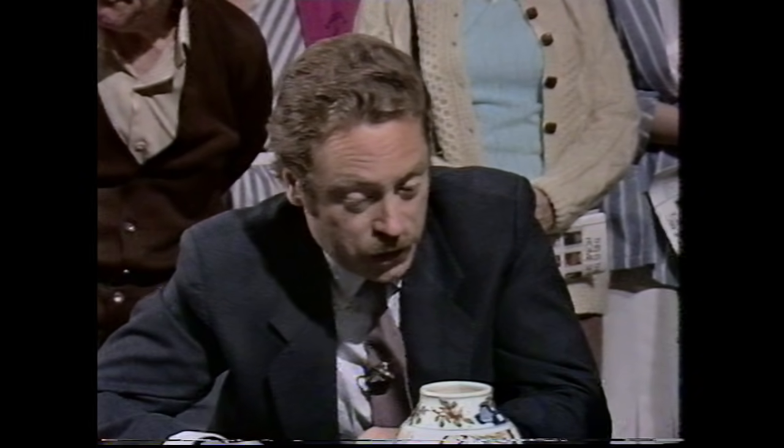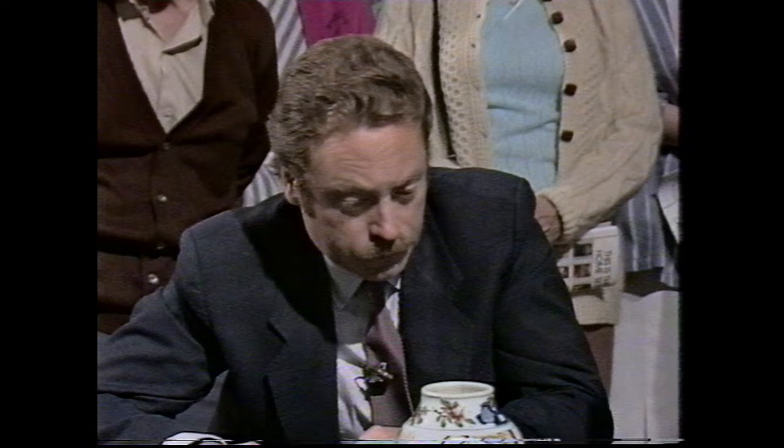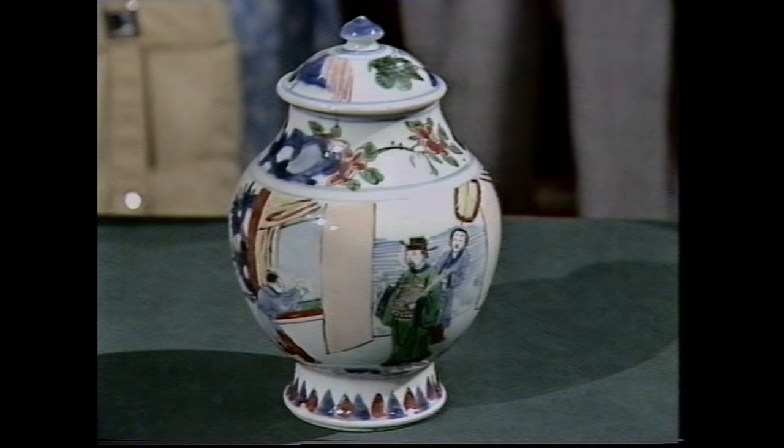But having said that, it's a very attractive object, and I think with its cover, it would probably be worth in the region of £550, £650. Would it? Yes. In good condition, at least double. Yes. More, probably.